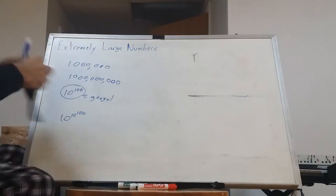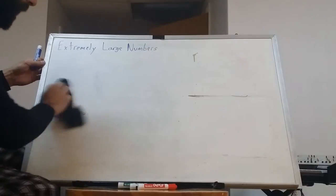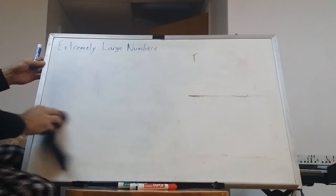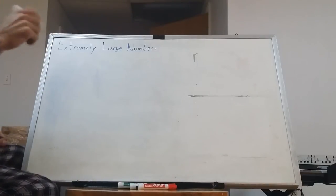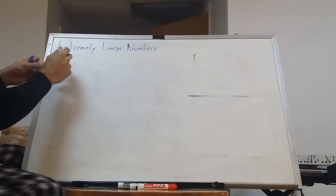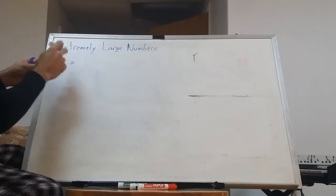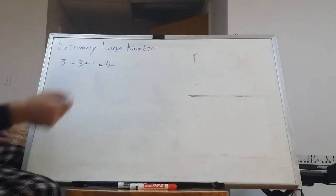So, we're going to start at the very beginning. It's always a good place to start with the most fundamental concepts, and you build from there. So, what's the most fundamental thing you can do? I'll give you a hint. It's not addition. It's even more fundamental than that. It's called successorship. And successorship is basically you have a number, so let's say 3. The successor of this is 3 plus 1, which is equal to 4.